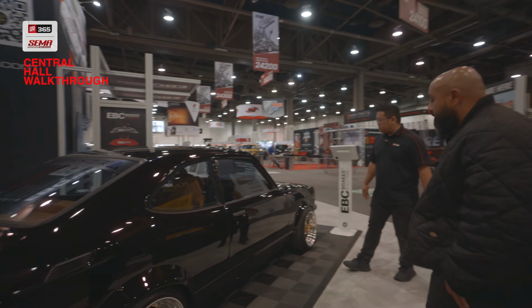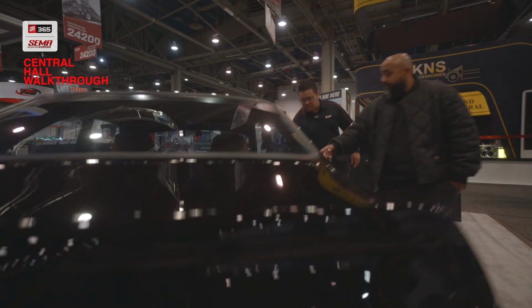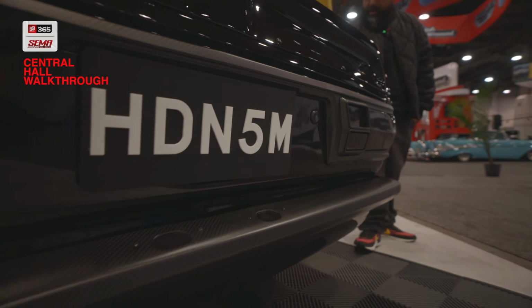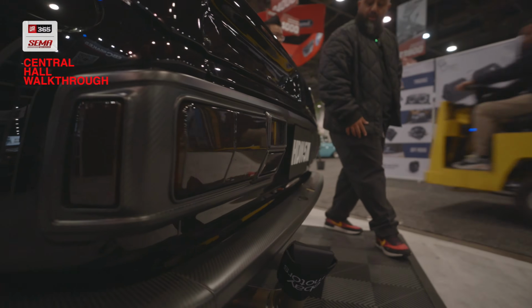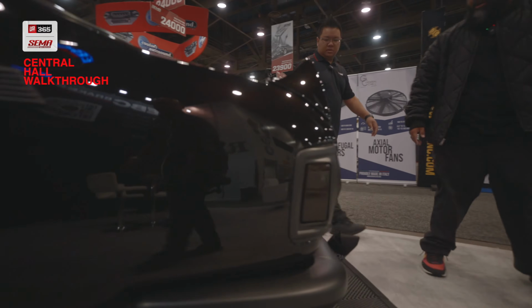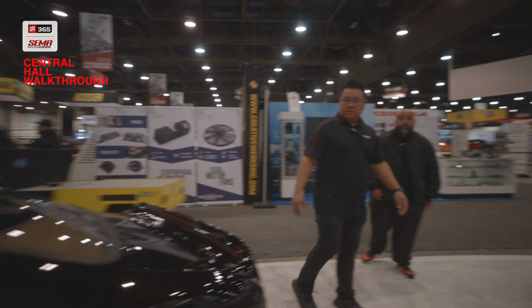Lovely, man. I mean, look at the dry carbon accents. So either they or a company offers that. You got the bumpers, and instead of metal, look at the grill, man. Oh yeah. So much detail. I'm really looking forward to learning more about the car and the builder. It's nice, man.